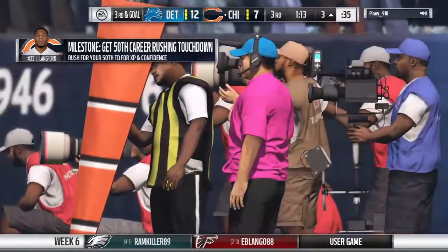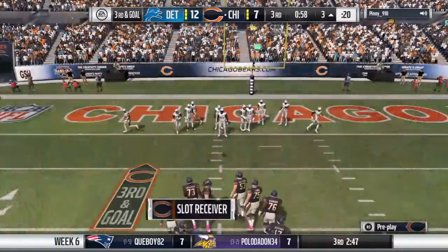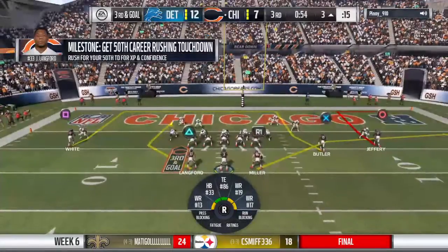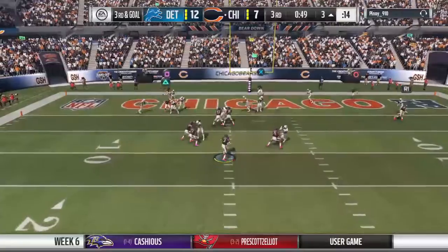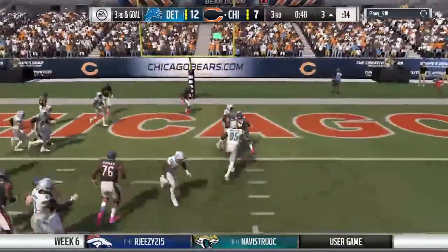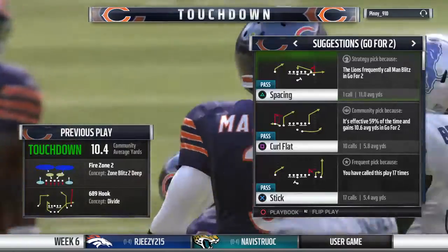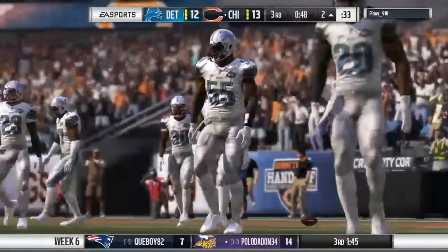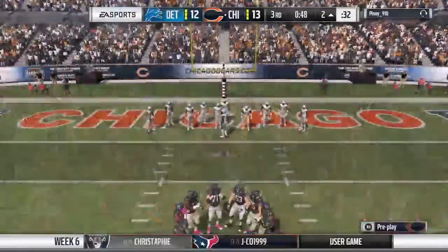His path became similar to almost running a stretch play, didn't it? Trying to find a crease, anywhere to put his foot in the ground and cut back. It just never materialized. Now Manuel. He may try, and he will score. Touchdown, Chicago. E.J. Manuel, his first touchdown on the year. And the Bears have once again taken the lead.